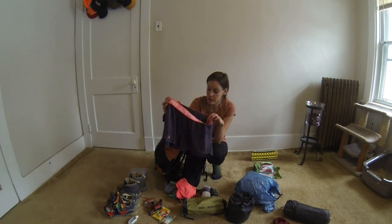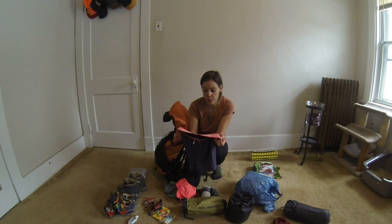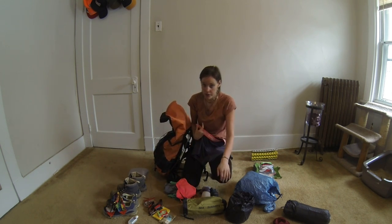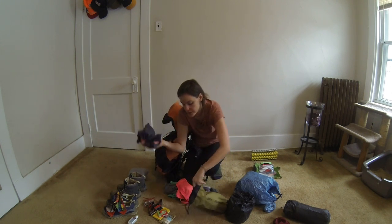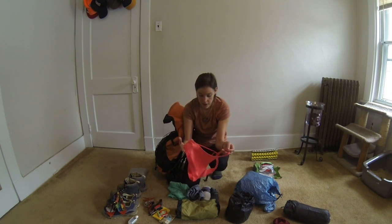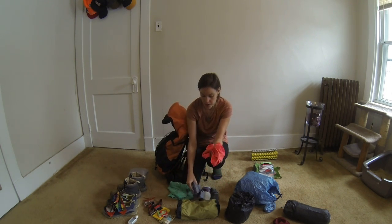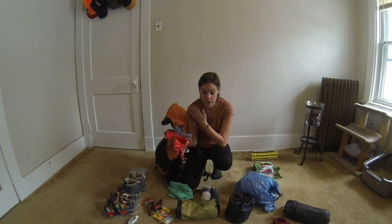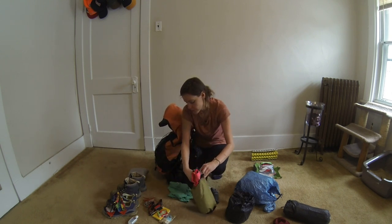Speaking of shorts, these are a pair of lightweight Under Armour shorts. I probably won't wear these until springtime, but they fit really nicely over top of these thermals, so if I want another option, I can also wear these in the winter time. And then this is a light to mid-weight sports bra. It's Under Armour, and then I've got a mid-weight pair of undies here. And I'm also taking a really light pair of both of those, which I'm wearing right now.